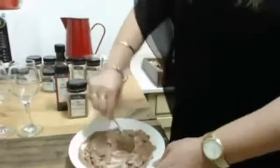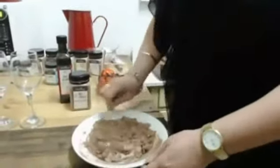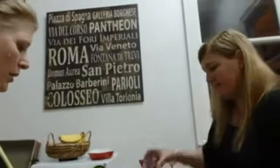Sorry, it's taking a little bit to mix up. Yum. I can smell it from here. What a rich chocolate. Great. Now you're making like a parfait? Yes. Oh, okay. So we're going to put fruit at the bottom. I'm going to keep mixing until you do that.